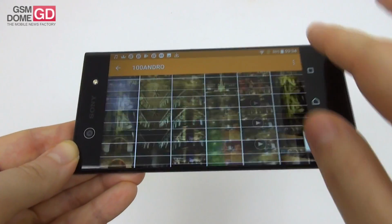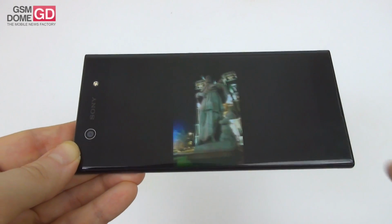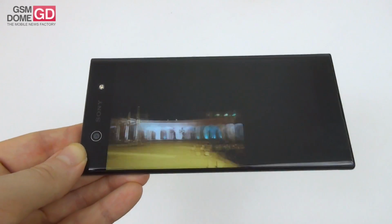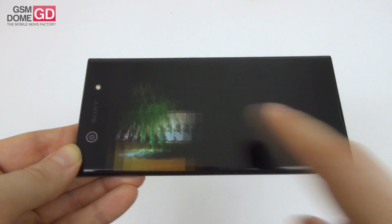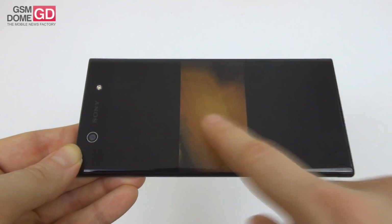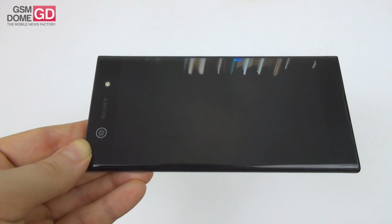Those are daytime captures and those are nighttime captures. You can see them here. They would be reasonable for a mid-ranger, but for this phone that promised a flagship camera, well, I expected a bit more. What I liked the most was the flash. It actually made the pics come to life. Not bad colors here. I would call them reasonable, nice clarity and lighting for low light captures.